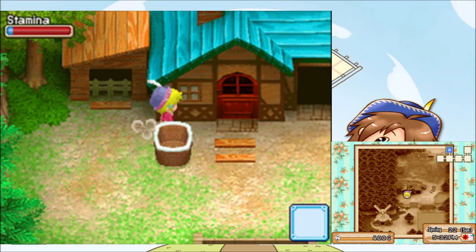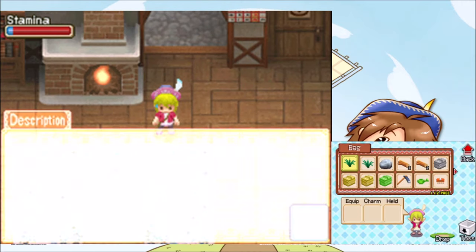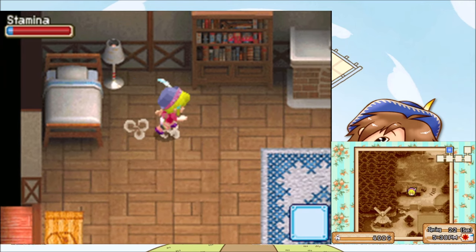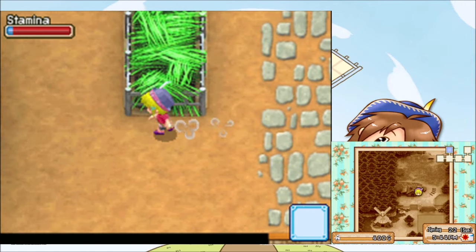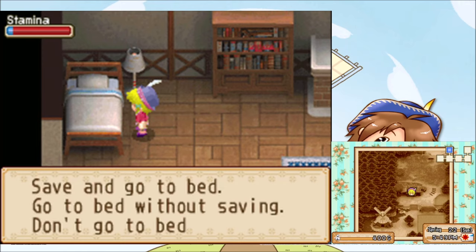I'll probably get another storage page upgrade next bazaar I go to if I have the extra income. Alright, let's go to bed. Wait, let me just make sure my cat made it in. So I see it with my own eyes. Sleeping. Taking a nap. Alright, let's go to bed.